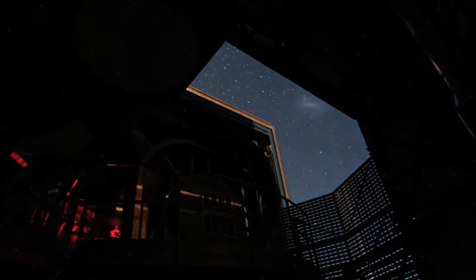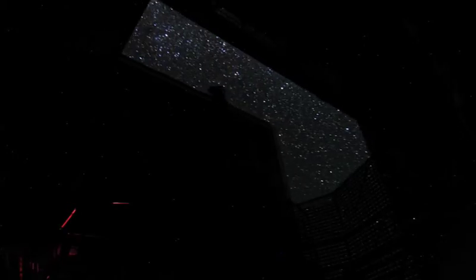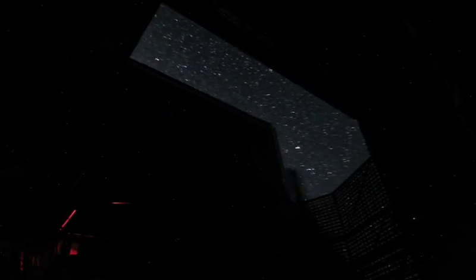As impressive as this image is, it is just the beginning of what VISTA will reveal with its unparalleled ability to survey the sky, both quickly and deeply in the infrared part of the spectrum.